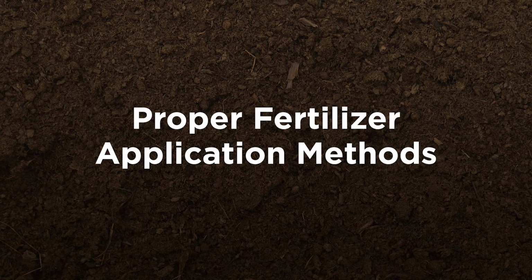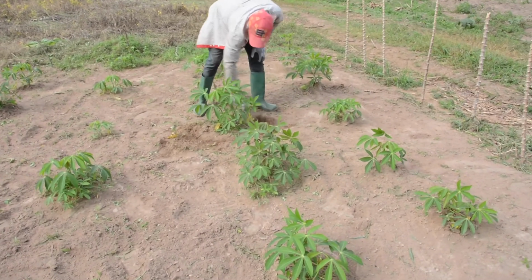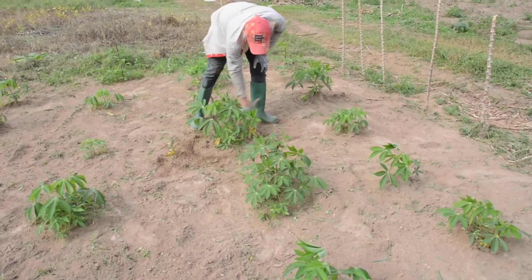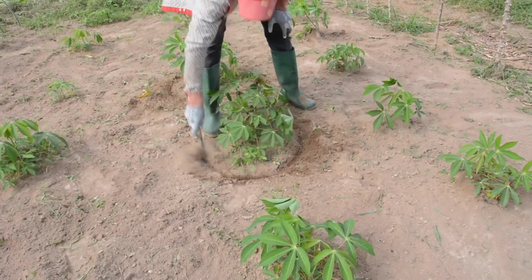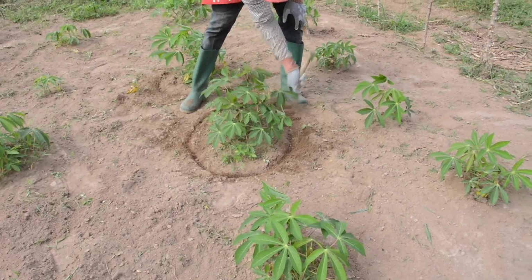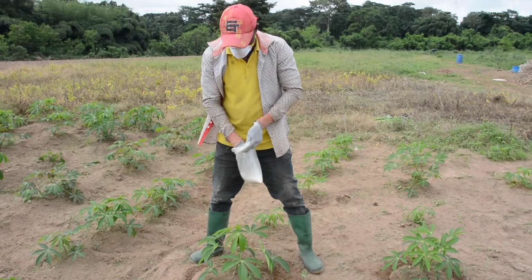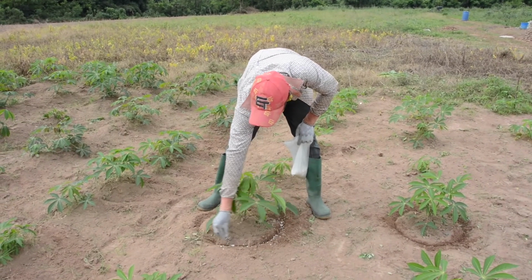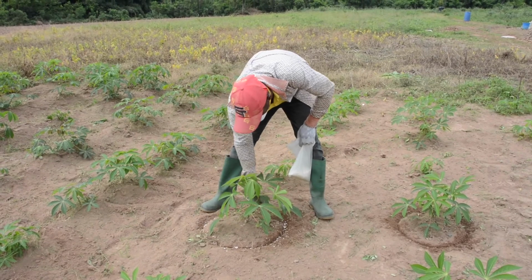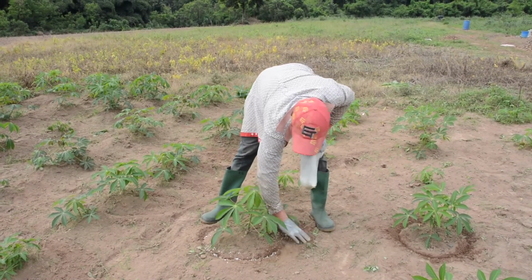Now, let's discuss the correct way to apply cassava fertilizer. Make a small, half-moon-shaped trench about 15 to 20 centimeters from each cassava plant. It should be about 5 centimeters or 2 inches deep. Spread the fertilizer in the trench and cover it with soil. Covering with soil ensures the fertilizer can dissolve and the nutrients can be taken up by the roots of cassava.